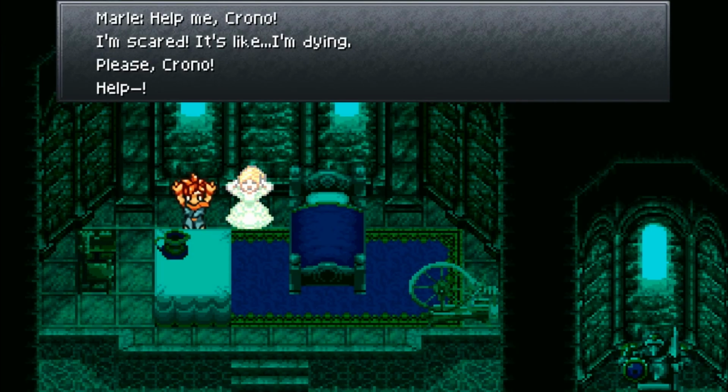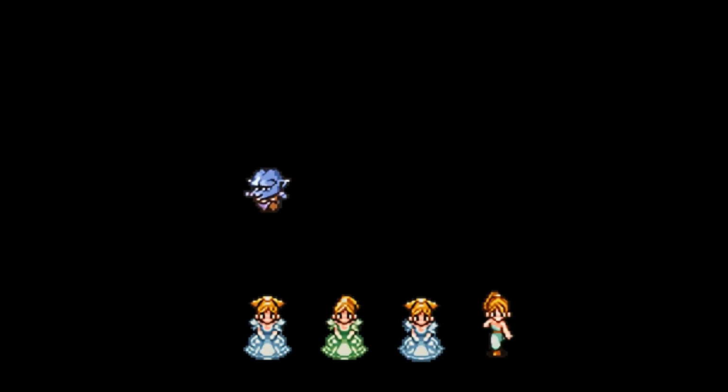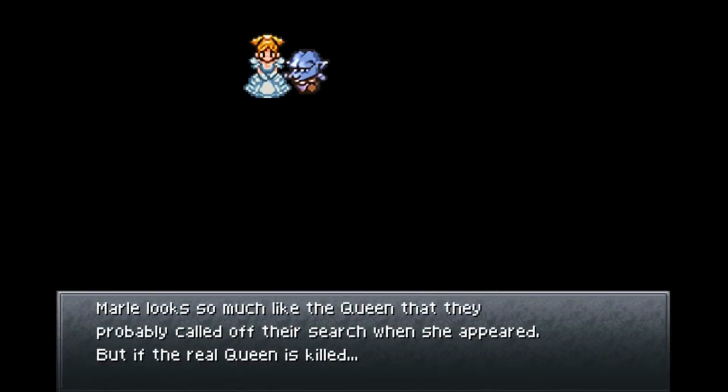Great pacing, great sense of story, memorable characters, drawing inspiration from both the creators of classic Final Fantasy and Dragon Quest. This game is an absolute gem and worth picking up if you've never played it before.